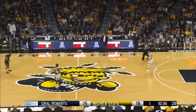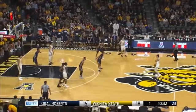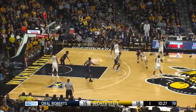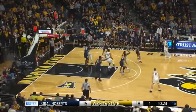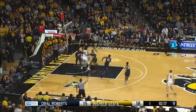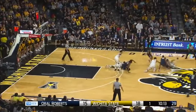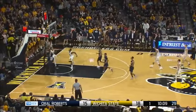Another turnover by Oral Roberts on the travel. That's, I believe, 5 turnovers so far here in the first half. It's like a 3-2 zone now. They're really covering the perimeter. Looks like the Shocker can get the ball inside. Stevenson walks into a 3, a little short. Wichita State's only made 1 of those. And a scrum on the deck, and everybody ended up on the floor.